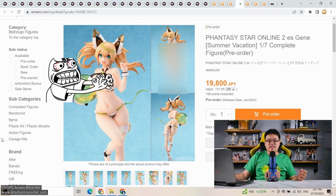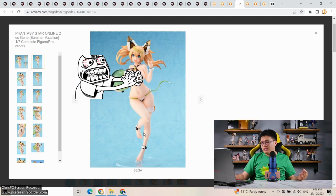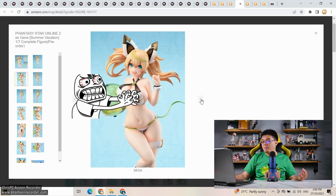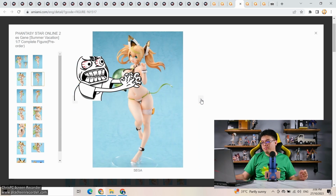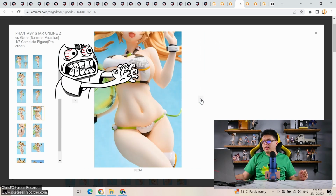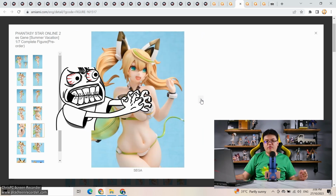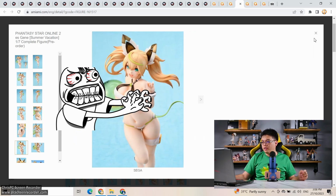Up next, from Phantasy Star Online 2, we have Jin Summer Vacation 1/7 scale by Amakuni at just under 20,000 yen. So Seoul International made a very similar figure of the same character, at, yeah, I think around 16 or 17,000 yen or so, but Seoul International figures are not really that great, right? So finally now you have a better option in the form of something by Amakuni. Amakuni, they tend to exclusively focus on characters from game titles, so I am totally not surprised at all that they are picking up Phantasy Star Online when it comes to making figures.